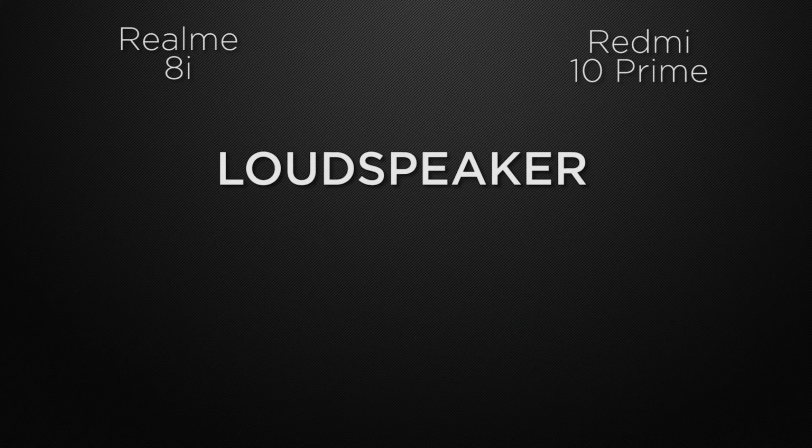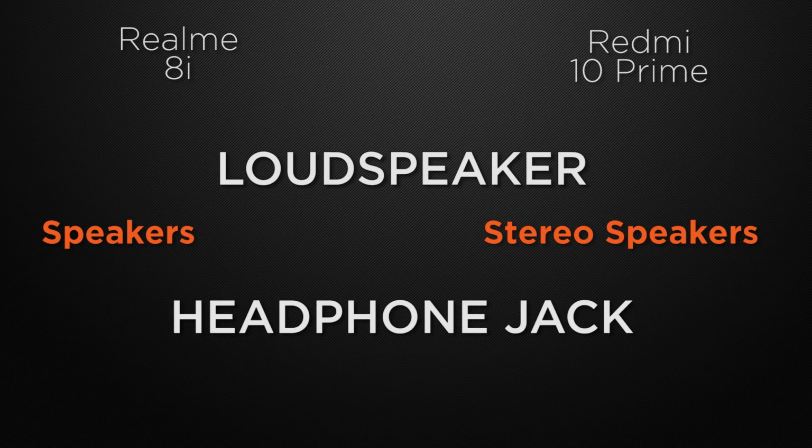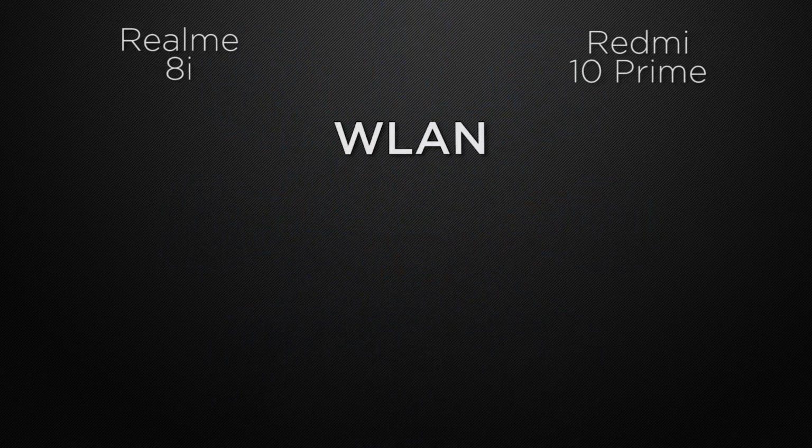Let's talk about the loudspeaker of the devices. 8i comes with normal speakers, whereas 10 Prime have stereo speakers. So the winner here is 10 Prime because it can produce immersive sound. And about the headphone jack of the devices, 8i have 3.5mm of headphone jack, whereas 10 Prime also have, so it's a tie.